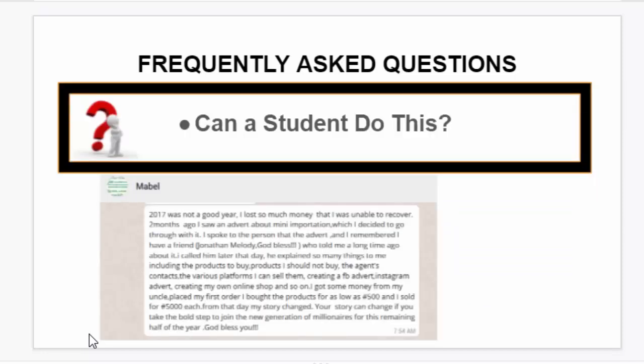Can a student do this? This is perfect if you're a student. Okay, if you're a student, this method is perfect. If you're a work at home mom, if you're a mom, you are at home, this is perfect for you because you don't need to step out of your house to do any single thing, and you'll be receiving alerts in your own house, inside your house, without going out. How amazing is that, right?